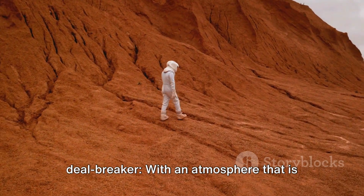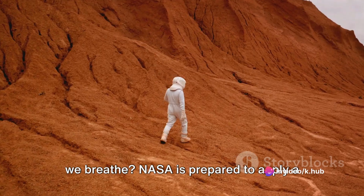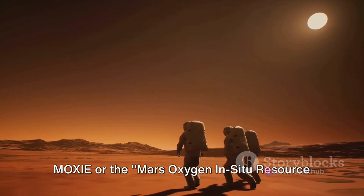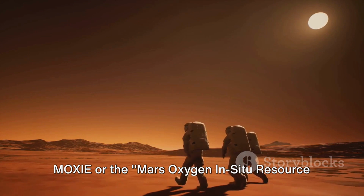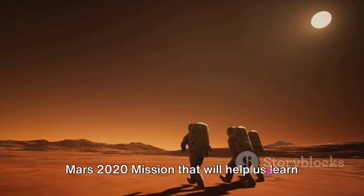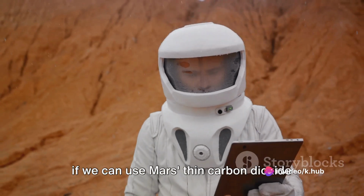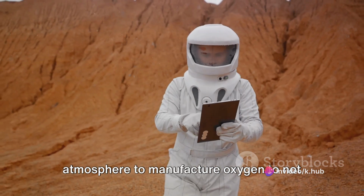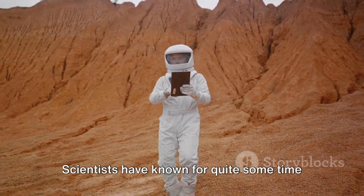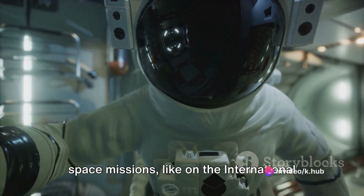With an atmosphere that is over 96% carbon dioxide, how could we breathe? NASA is prepared to apply a little moxie to answer that question. MOXIE, or the Mars Oxygen In Situ Resource Utilization Experiment, is part of NASA's Mars 2020 mission that will help us learn if we can use Mars' thin carbon dioxide atmosphere to manufacture oxygen to not only breathe, but to also use as fuel.